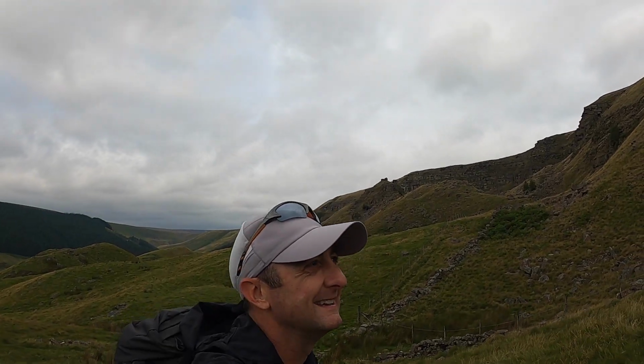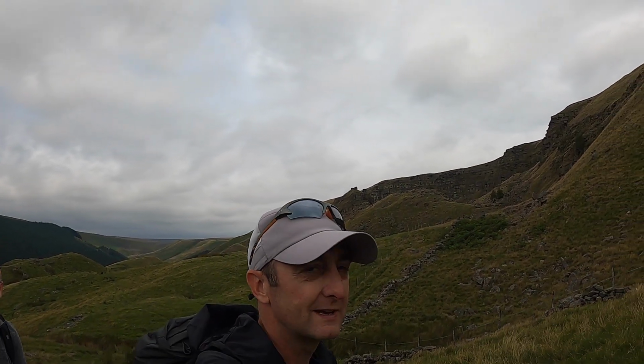Okay, so we've made it. Alport Castles. Bottom ledge part at the moment. Been a nice climb up. I think Roger's enjoyed his first trip up to Alport so far.